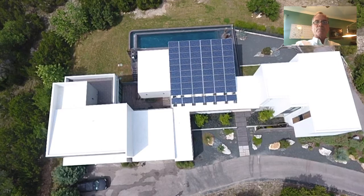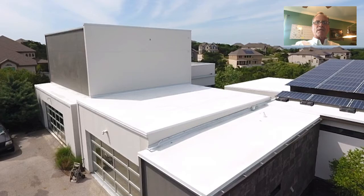So always when you're buying a house, make sure you're not just looking at the roof. Is it going to last? Is it in good shape? What are the minor details on the roof? But look at the roof from a perspective of, is this house re-roofable?